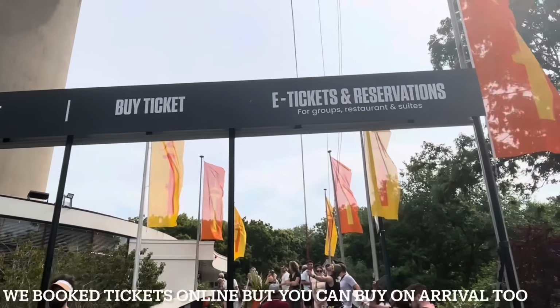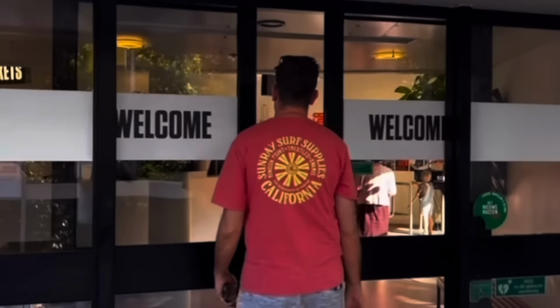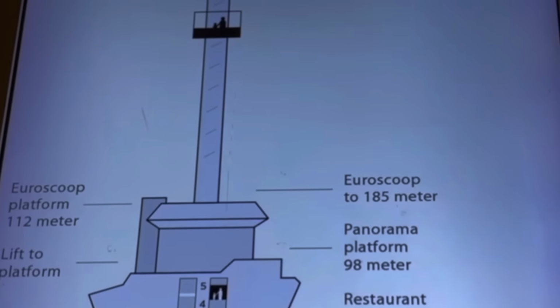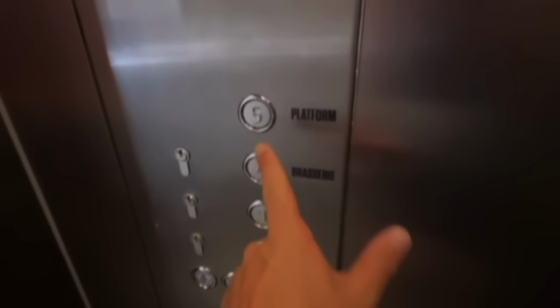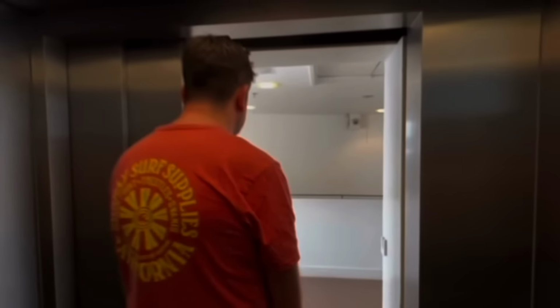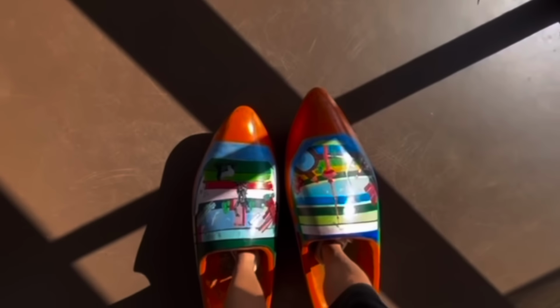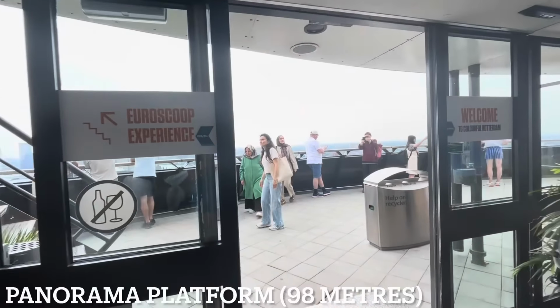Choose your line. Look, he's off like a rat already. We're going all the way to the top. Let's do this. Am I going to get wobbly legs? Where are we going? Platform. Take me up. My ears are popping. Right, get out. Are my legs getting wobbly? Not yet. Hey, I put my new shoes on.